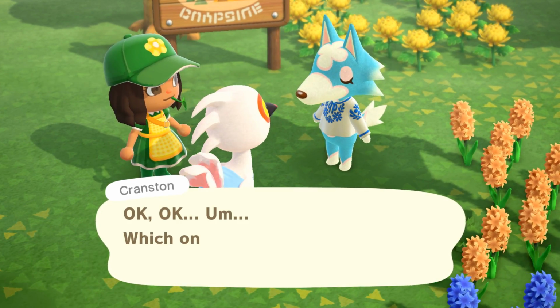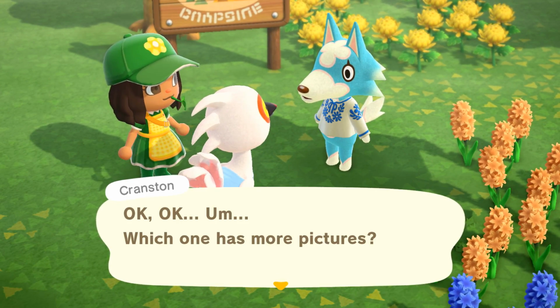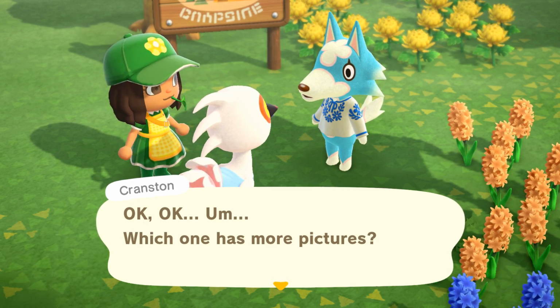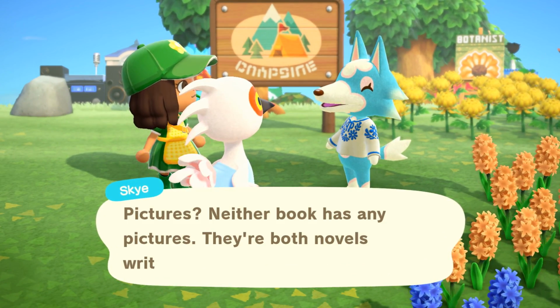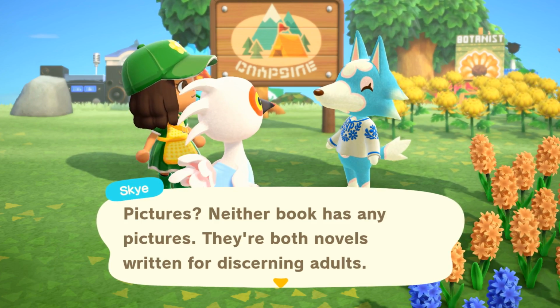Okay, which one has more pictures? I guess a book about gardening would be full of pictures of plants and bugs, actually. Pictures? Neither book has any pictures. They're both novels written for discerning adults.